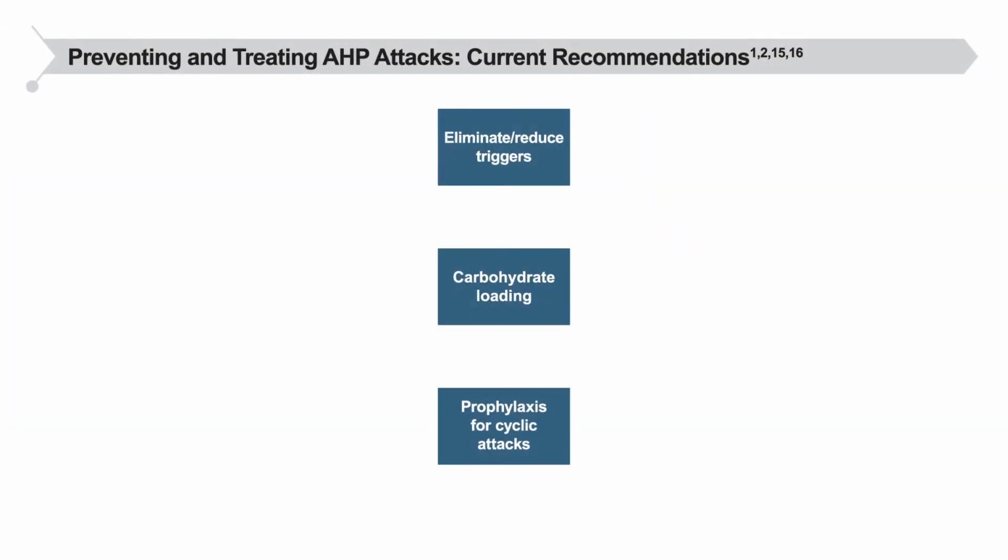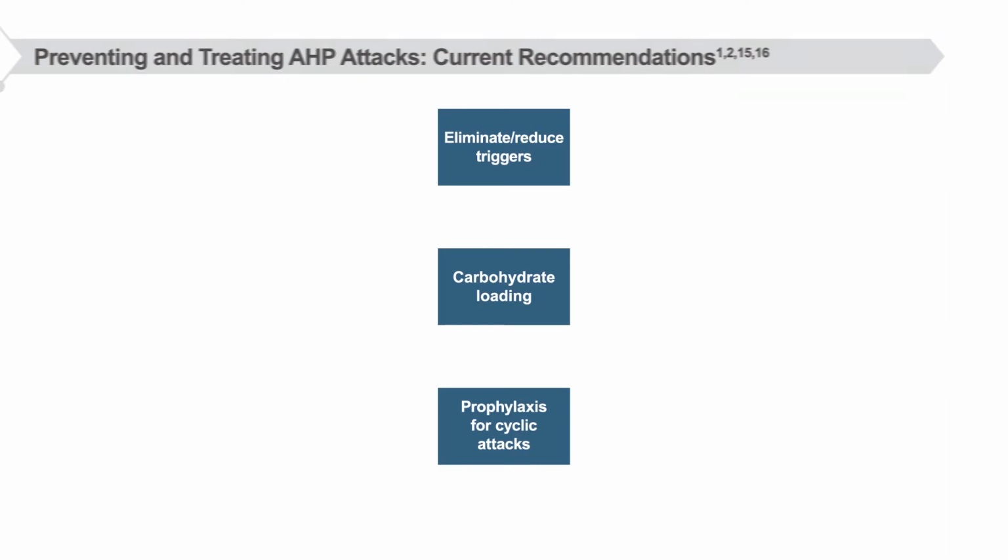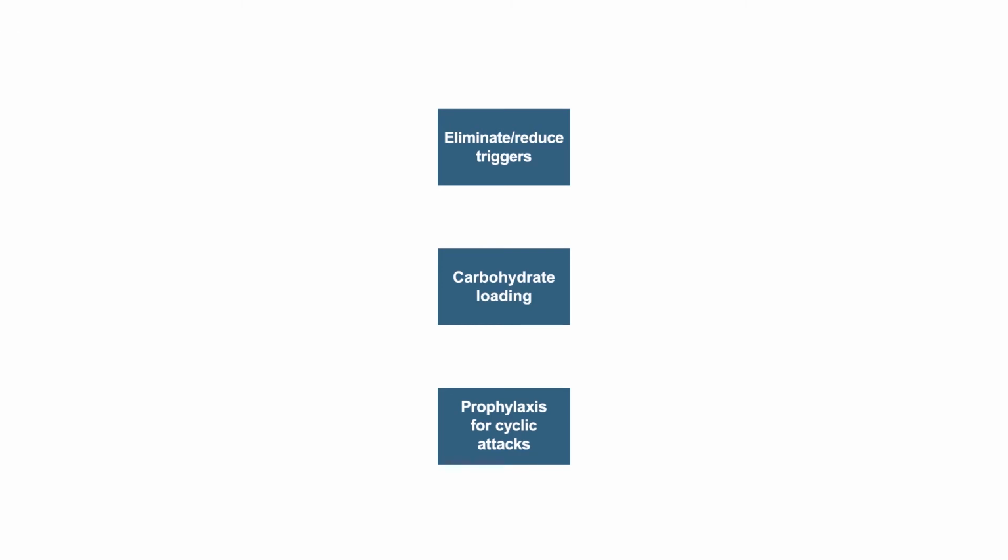I'll next discuss what we do to prevent attacks if patients after diagnosis continue to have frequent recurring attacks of AHP.